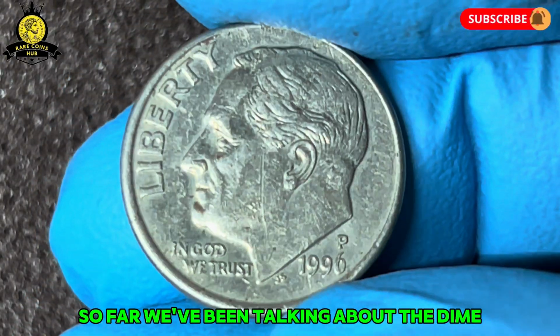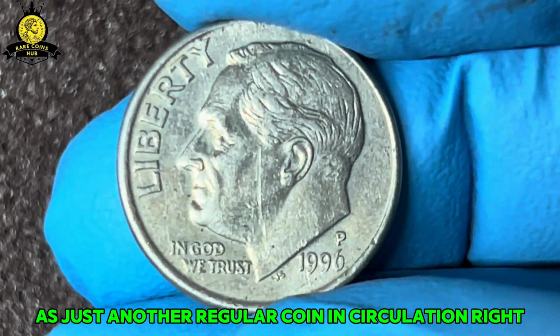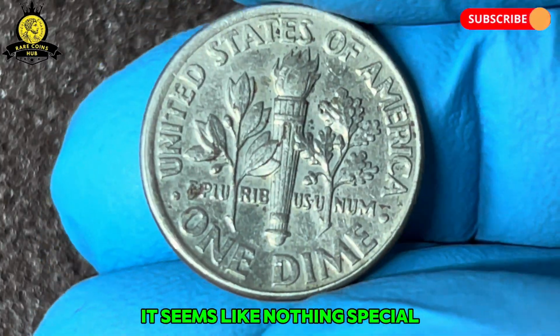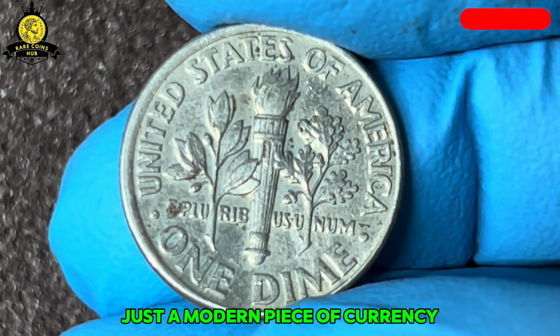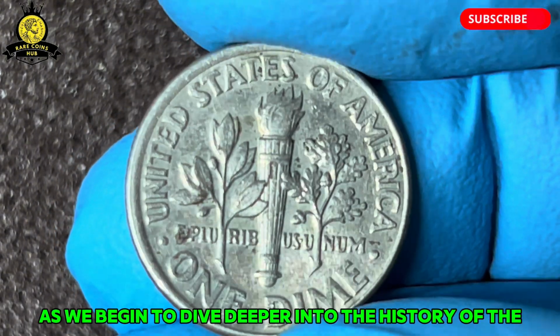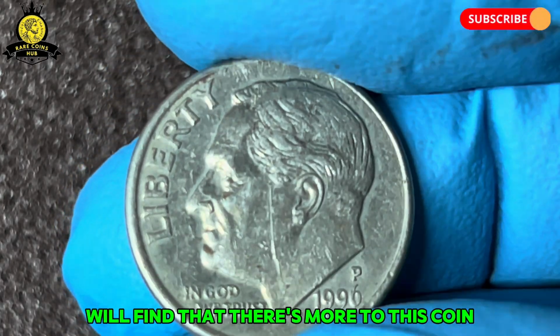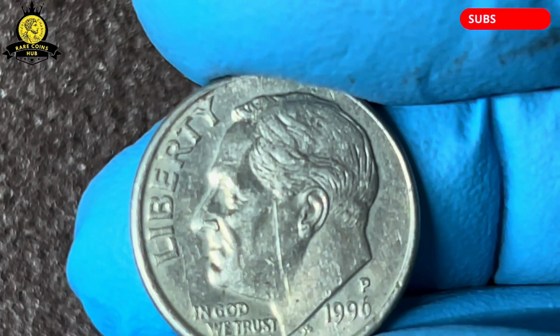So far, we've been talking about the dime as just another regular coin in circulation, right? It seems like nothing special, just a modern piece of currency. However, as we begin to dive deeper into the history of the 1996 dime, we'll find that there's more to this coin than meets the eye.